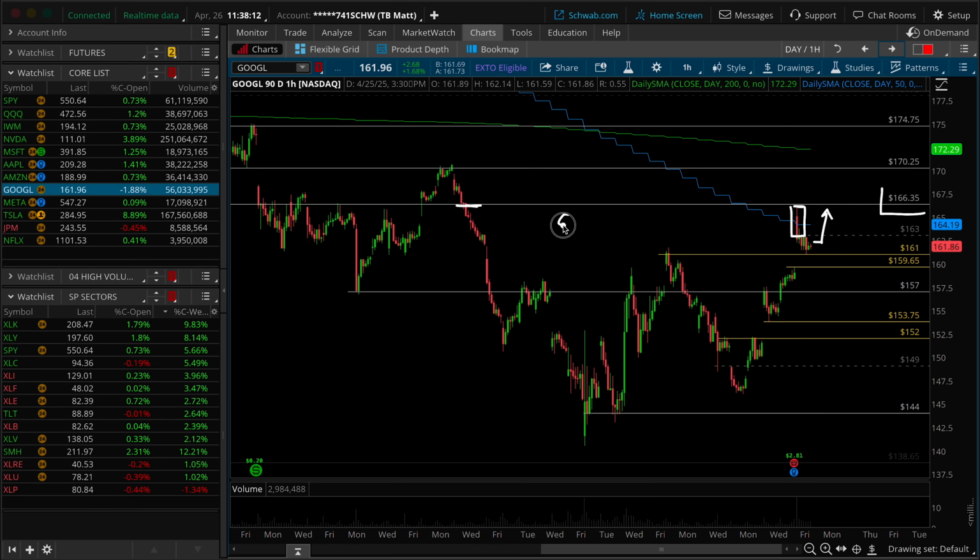For anybody who doesn't know what I mean by Stevie Wonder trade, you're going in off the open and you're sizing the position for zero. You're using options, and whatever you put into the trade, the premium paid is your risk. So if you want to risk $100, go find a $100 call option or two $50 call options and look for the market to squeeze out through that.